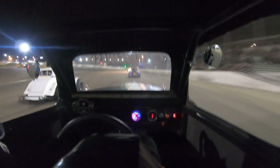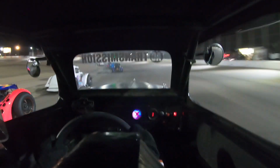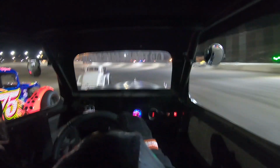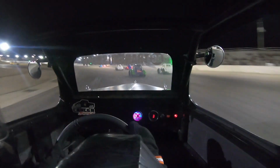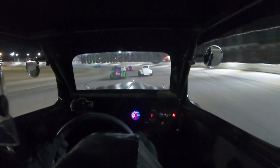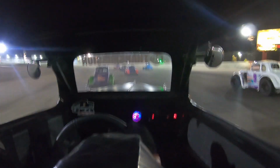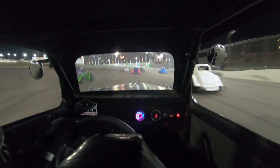There were a handful of situations that may have warranted a caution, but ultimately didn't because everyone got rolling again pretty quickly. For example, right here, we're a couple laps into the race and the 17 and 95 got together right in front of us and made everyone check up in turn 2, but there was no caution thrown, so everyone just kept rolling and started moving again.